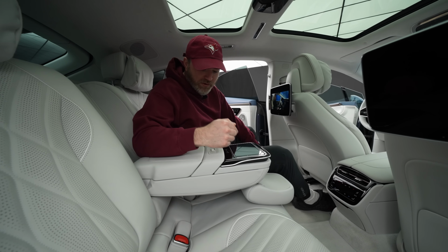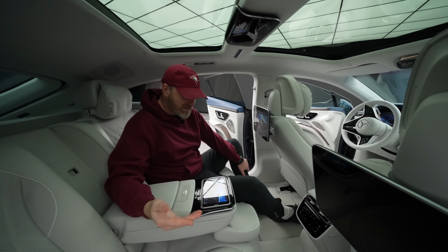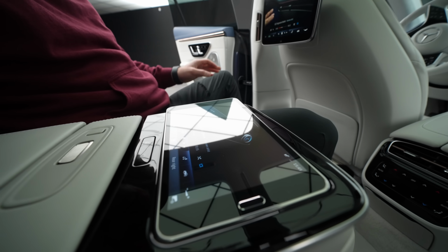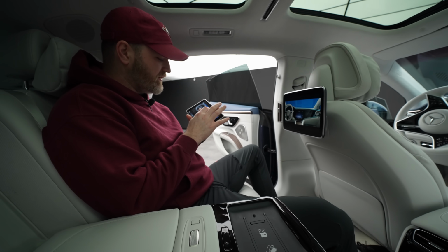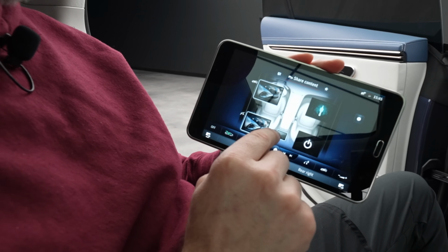I got another tablet sitting here. What happens if I power this on? I guess I could pop this out. Oh my goodness gracious, I have a full-out tablet at my disposal now. This counts as an extra potential content location.